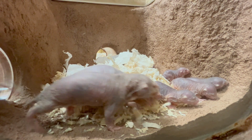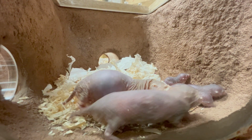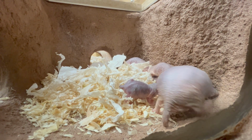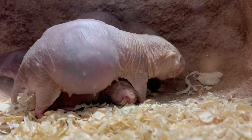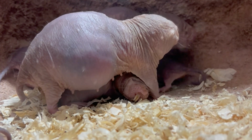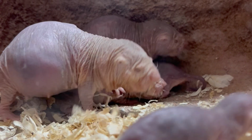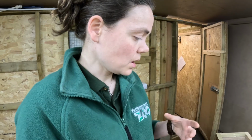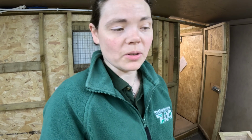So when we received this colony a few weeks ago, our queen was pregnant. We were given an estimated window of 2 to 3 weeks for her to give birth, but actually she gave birth after just 1 week. We were all really nervous about it because obviously she had just moved house. It probably would have been quite stressful. We certainly weren't expecting a positive outcome, but here we are almost 2 weeks later, and we have got at least 7 babies that we've seen so far.